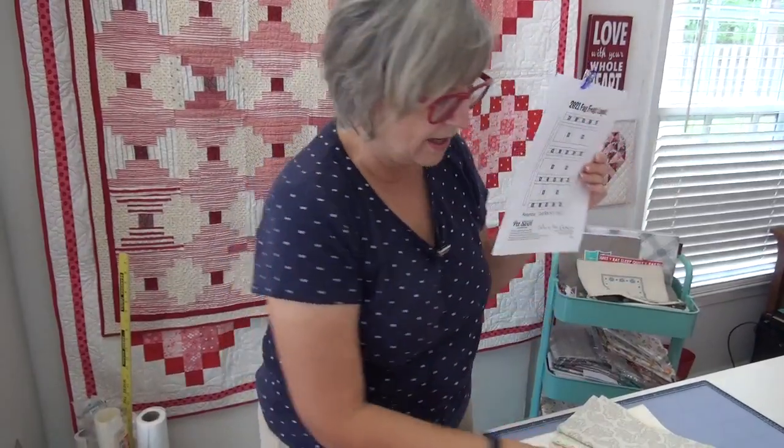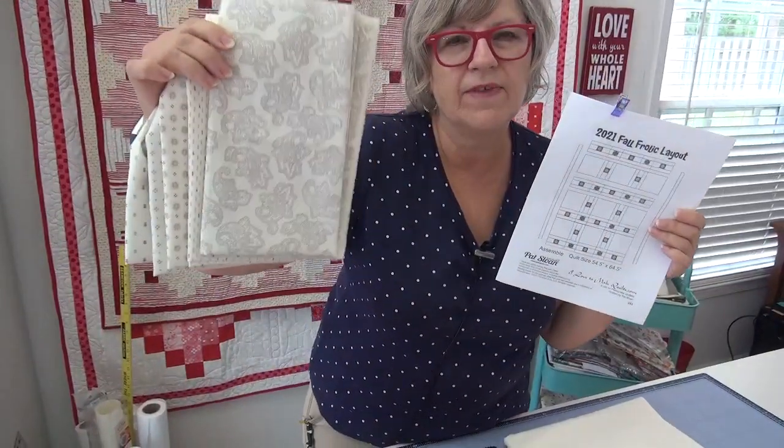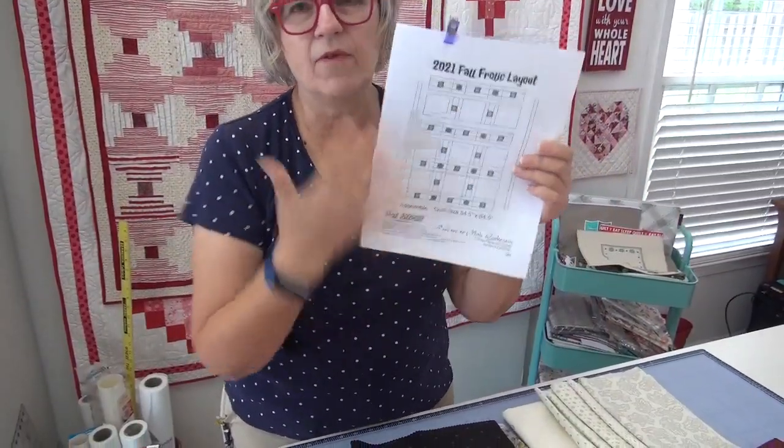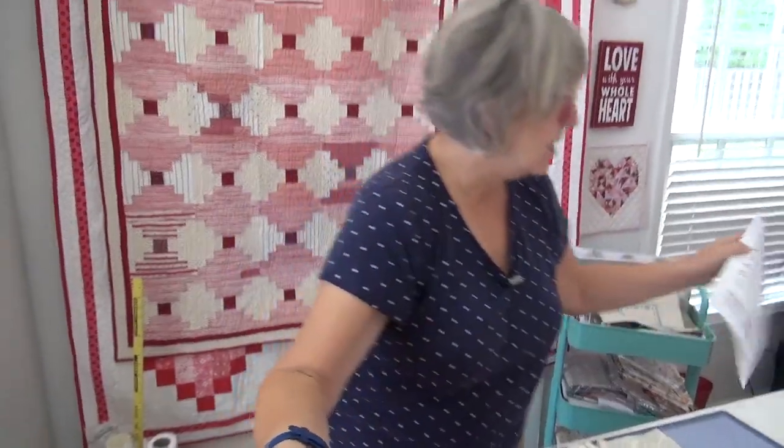But I am going to try to stay away from background fabric in the 9 blocks. I will use up as much of these as I can. And with fat quarters, that shouldn't be a problem because we're only dealing with 9 blocks. And then the background I will save for more of the setting.